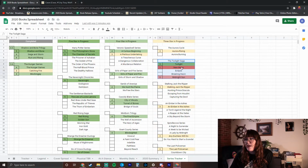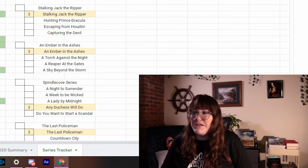Or the Twilight Saga. I have read all of the Twilight Saga. I just haven't given ratings to these two because it's been a while since I read them, but I read New Moon and remembered that I hate the rest of the series, so I didn't continue reading them.